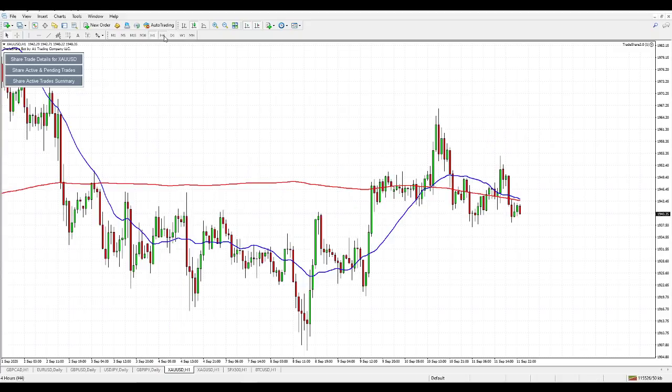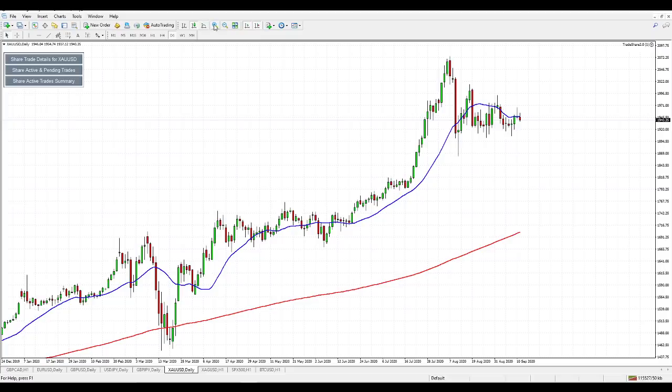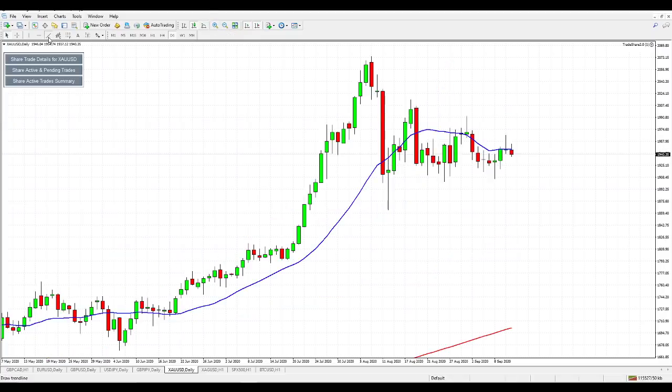Gold is going to be our next one. Everybody loves to talk about gold. Gold is kind of consolidating here. We've got this nice little triangle formation, which is actually really interesting.